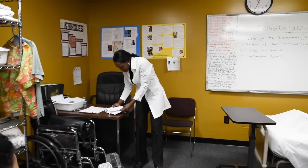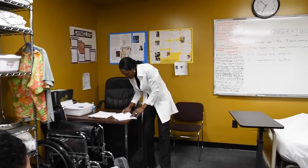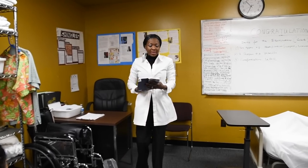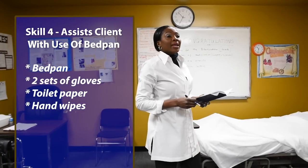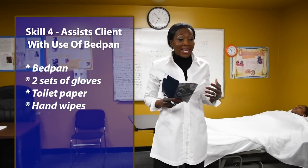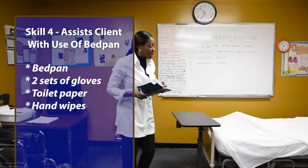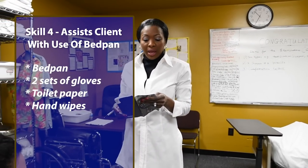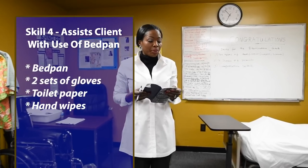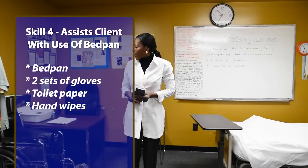The next skill we will be doing is on page 26, skill four, assist with the use of a bedpan. Assist with the use of a bedpan is a very long skill. It has 17 steps. It can be a little bit tricky, so please pay attention. Before I start the skills, however, let's write the equipment we will need for this skill. So you're going to need a bedpan. Okay, write that down. You're going to need 2 pairs of gloves, toilet paper, and hand wipes. Okay, for this skill.